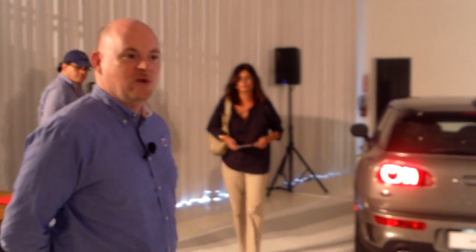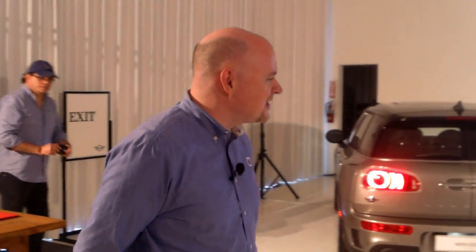Part of a 5-city tour to show people the new Clubman, and it is definitely in advance of its auto show premiere in Los Angeles in about a month's time. And the response has been great. So we had 3 sessions last night. These are both pre-production cars.